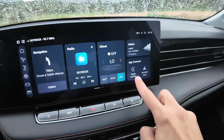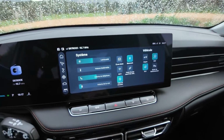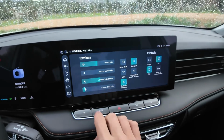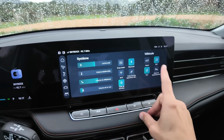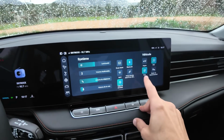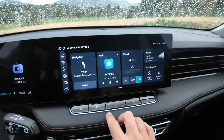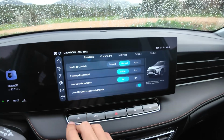Apple CarPlay and Android Auto are all great connected apps, providing quick access to the top features. Screen brightness, the microphone, phone and voice volume settings, as well as Bluetooth shortcuts, are easily accessible here. To disable the stop-start system, it's rather good to have that. However, I would have liked to have the shortcuts to disable the driving aids right here. By the way, to disable these driving aids, I go there to the little button here.